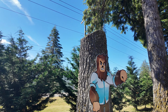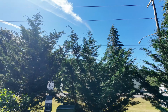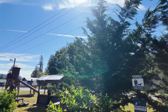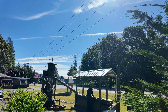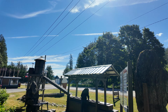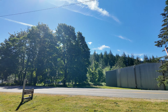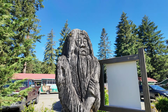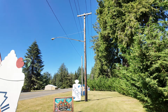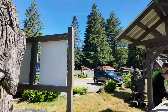All right, we reached Cougar. This is an interesting town. I always love to stop here and check this out, but they've got a bunch of cool Bigfoot carvings here, some stumps. There's some epic gemstone carving that's new.